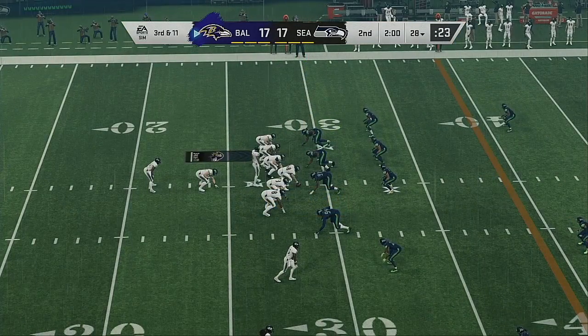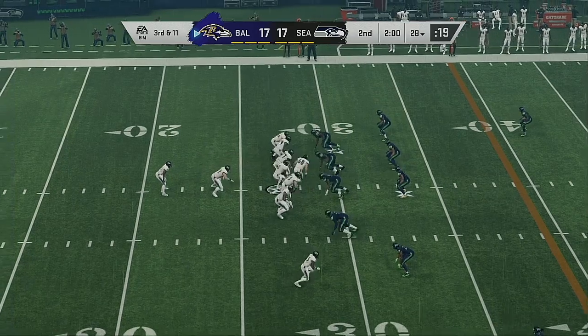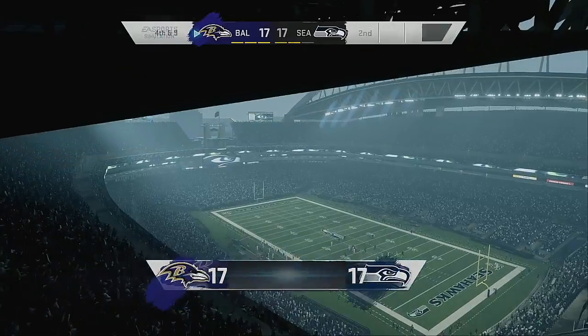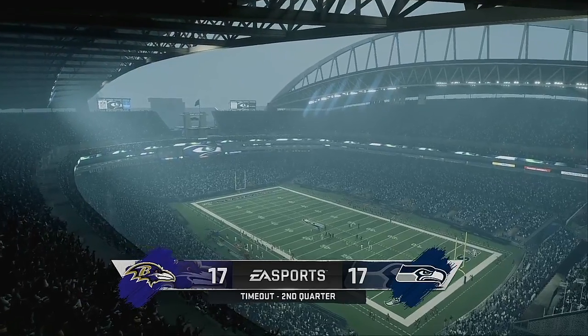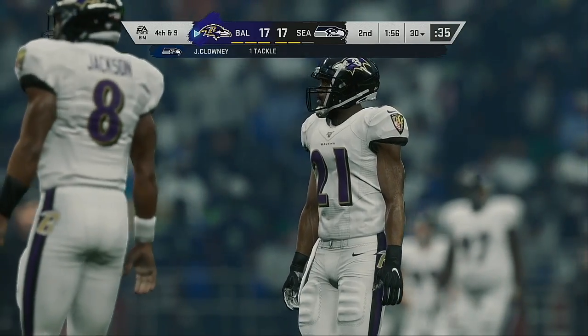And on third down, a nickel formation here defensively. They run. It's Mark Ingram. And they're going to get him down well short of the first as he can only get this to the 30. Now the Seahawks going to use the first of their timeouts. So as they take it over, we step aside.